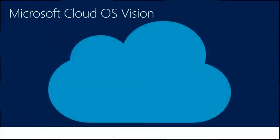But we start off first with this concept of cloud and where the cloud vision has been. You guys saw a bunch of this with Scott Gu yesterday with regards to Azure, working in the cloud, and that sort of stuff. But the idea behind a Cloud OS vision is not just a marketing slide that someone came up with to try to explain what we're doing with this release of Windows Server 2012 R2. But it actually is a bit more than just that.